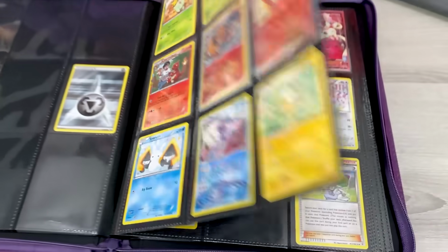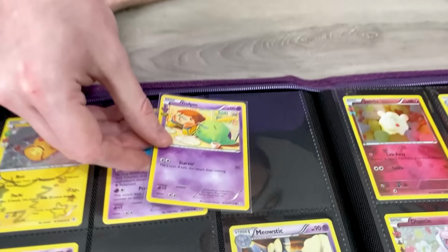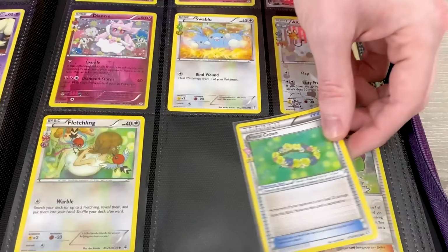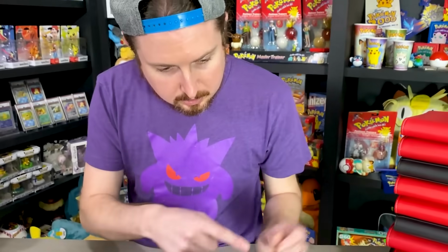This page is complete. We got Gulpin, which is done by none other than Tomokazu Komiya, my favorite artist of all time. Moving the Espurr over as well. Lebebe going in the binder. Floral Crown. And that right there actually completes all the Radiants from Generations.